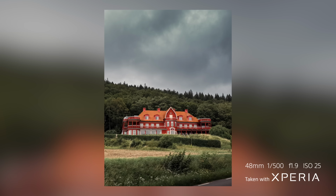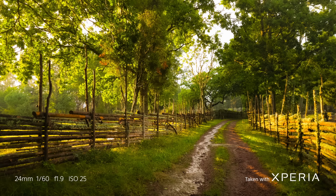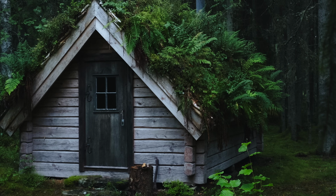So the 48mm focal length uses the same sensor as the 24mm. After trying it out for a little bit, I think the quality is really good out of the 48. A little fun fact is that the 24mm on this phone is actually 48 megapixels, or the sensor is. But worth mentioning is that when you're using the 24mm, you don't get a 48 megapixel photo, you get a 12 megapixel photo, but with very high quality pixels.